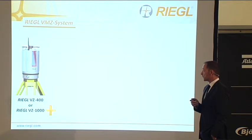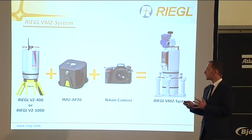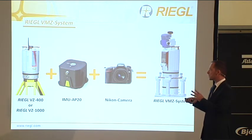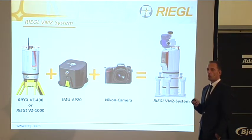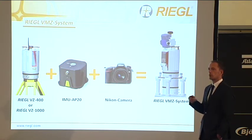A brand new system which fills the gap between terrestrial laser scanning and mobile laser scanning is our new VMZ system. So for example, if a customer already has a terrestrial laser scanner VC400 or 1000, it can be seen as a part of a mobile laser scan system. We are offering the whole bottom part here, including an IMU and the software solution and everything, and then you have a real mobile laser scan system. Even the camera on top of the scanner, which is normally used in static mode, can also be triggered with the GPS signal and can be used in the mobile mode.